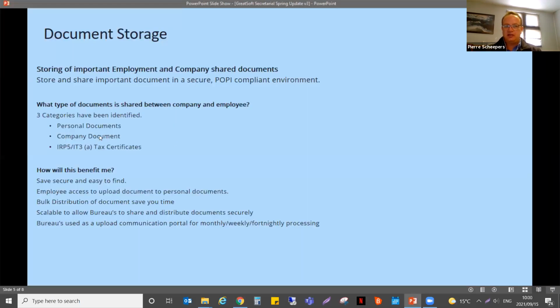Right. Second one is company documents. Now, what is a company document? This is a typical type of document that a company will want to share with all their staff members. Samples of this will be leave policy.